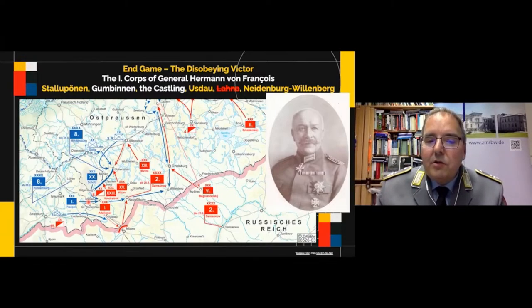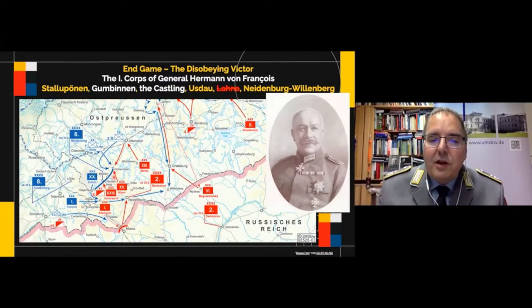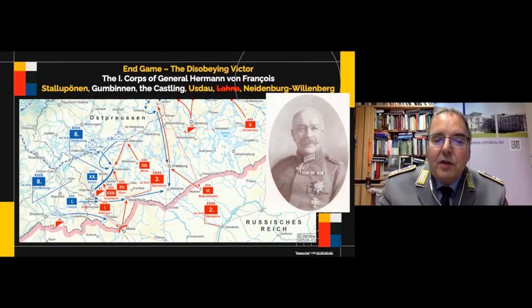And even at Ustau, he disobeyed, because Ludendorff wanted him to attack very soon. But Francois waited a day or more. He waited because he wanted his soldiers to feed themselves, to cook, to rest a little bit, because they had a lot of battles during these days. And this resting one day was a very good idea, because while they stayed here, the Russians marched north. It was a kind of luck, war luck, that the Germans moved northwards and they stayed here. And when he was attacking, this became the decisive move.